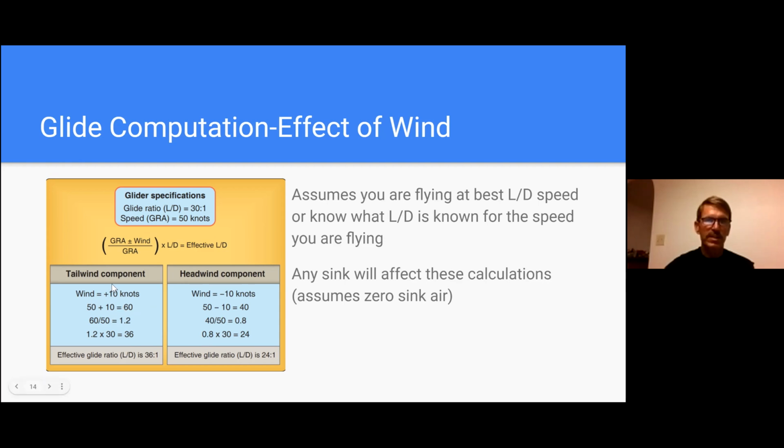The gist of this is, with a tailwind, you get a better glide ratio. With a headwind, you get a worse glide ratio. And any sink is going to, of course, affect these calculations. This is assuming you have zero sink. So a lot of changes are going to be happening as you fly along, based on what speed you're flying, the glide ratio, what the sink is, and what your head or tailwind components are.